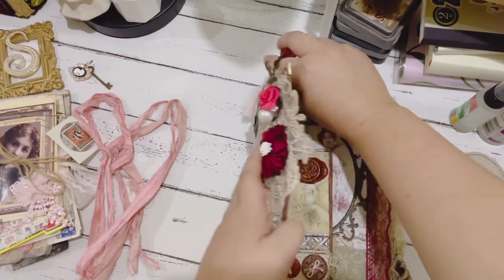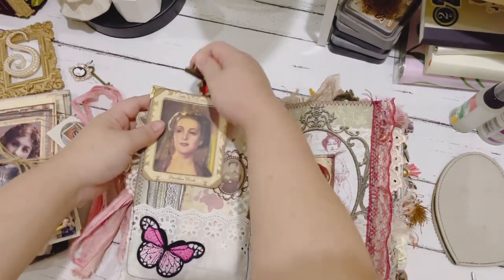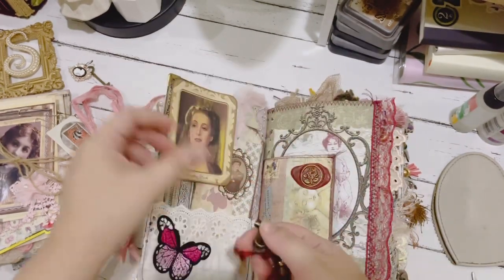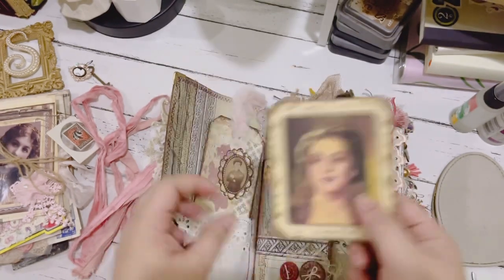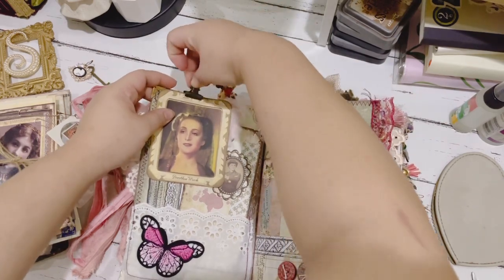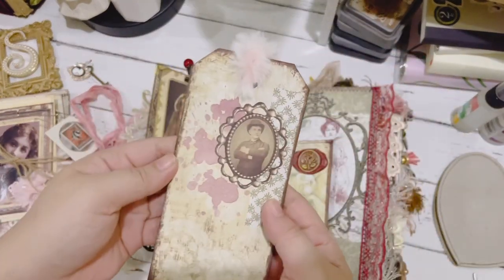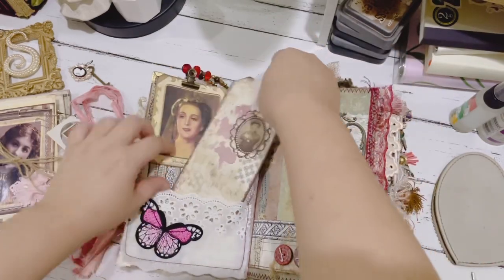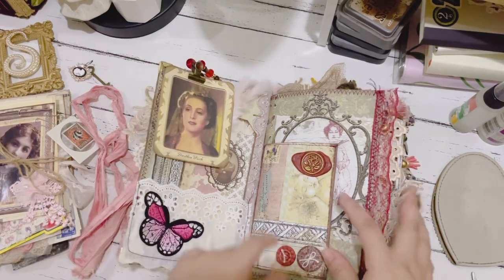Alright. So let's go through the first page. This is our girl. Look at this. Gorgeous. So this journal is called Dorothea. And this is her journal. This is fun. So much writing space. So much space. Definitely excited to work in this journal.